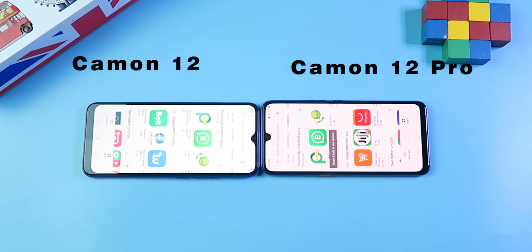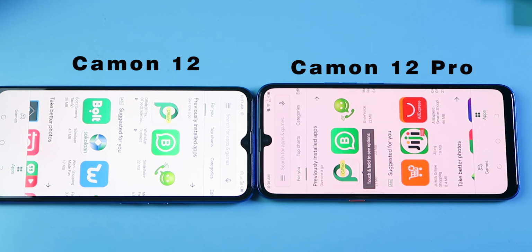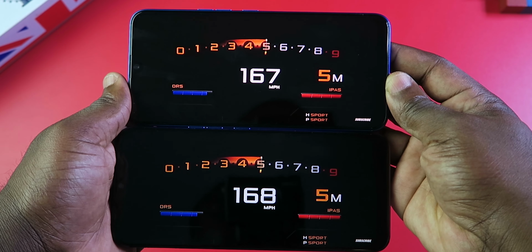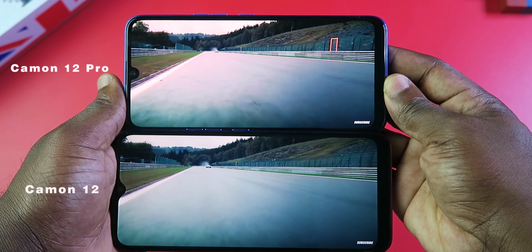They are pleasant to the eyes, they look vibrant, they have deeper blacks, and they consume less energy. Both phones have the same resolution, which is 720p. Size-wise, bigger isn't always better. Honestly, I'll pick the size and superior display of the Camon 12 Pro over the regular Camon 12. So in the display department, although the Camon 12 is bigger, the Camon 12 Pro looks sharper and better.